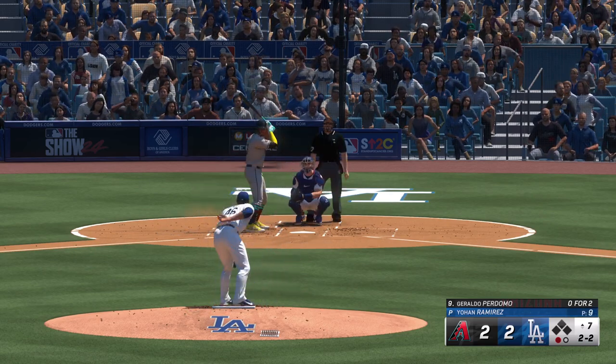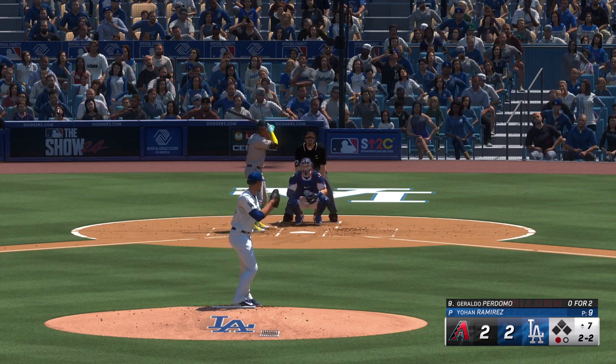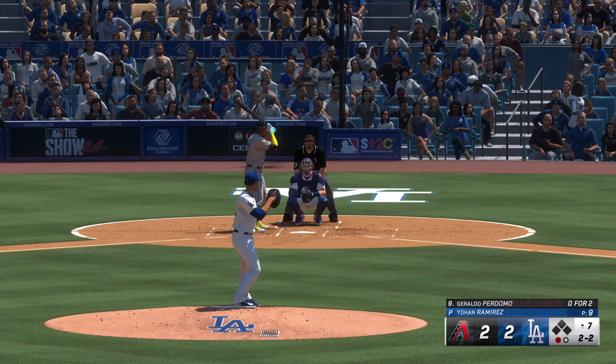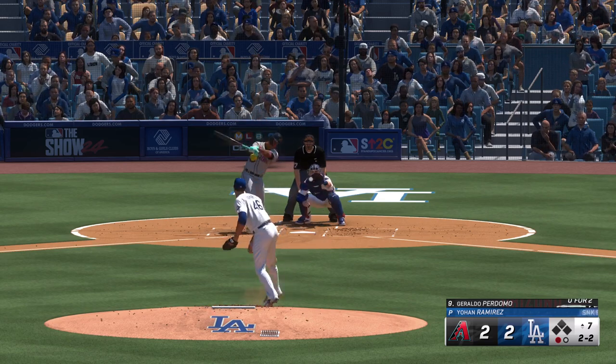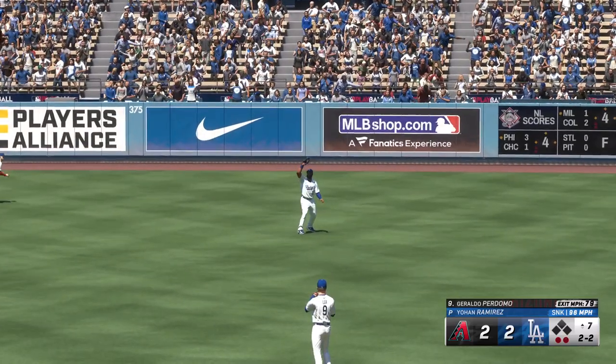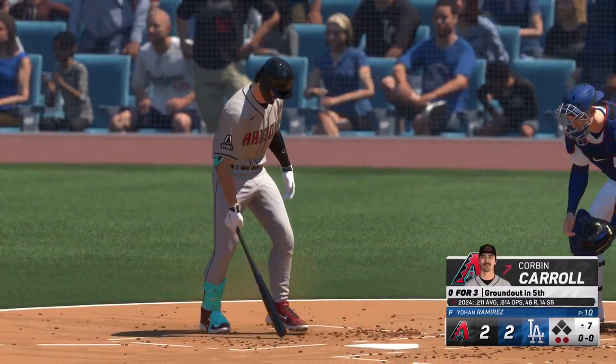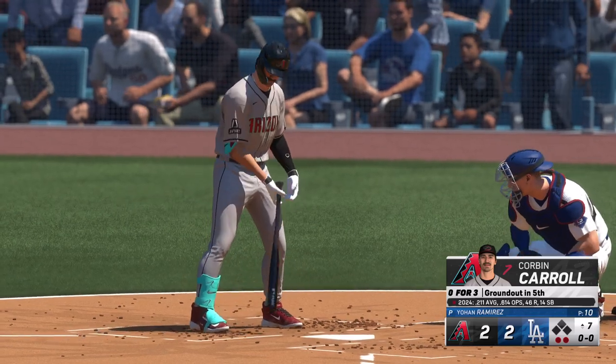That one almost got him. Lifted in the air, right center field. Makes the grab, two down. So back to the top of the Arizona lineup. This is Corbin Carroll.